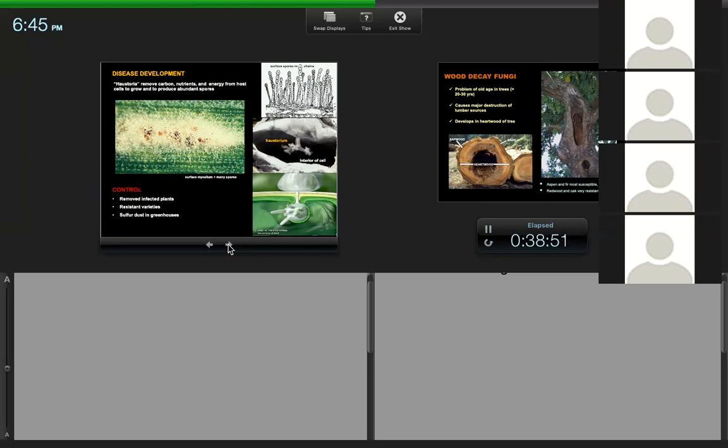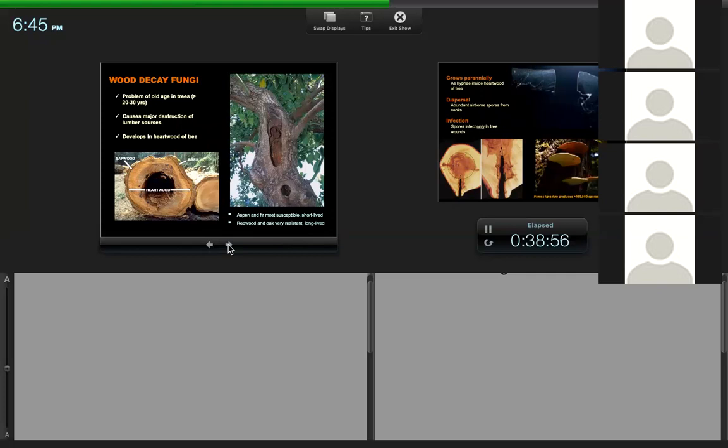Another group of fungi are called wood decay fungi. And they are not actively invading the live tissue of a tree, they're invading the dead tissue. What has to happen here is you have a wound of some kind, the fungus gets in, and then it grows towards the center into the heartwood, and then it causes this decay.